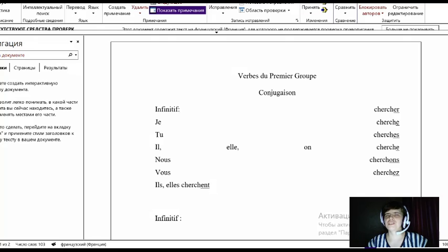Je cherche. The ending here is e, which is not pronounced, of course, you remember that. Also, I underlined the endings for your convenience so that you could pay closer attention to them. Let's go on. Tu cherches. Again, the ending changes, es. Il, elle, on cherche. And we go back to the ending e.